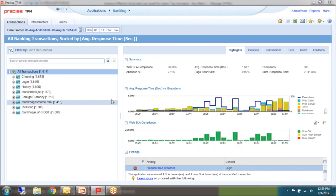We open up Precise, and on the left-hand side, it shows us the transactions in descending order. Over here, it shows us the overtime. So the x-axis is wall clock time, the y-axis is average response time, and it's segmented into application tiers: browser, network, web server, business logic, database, and then web service calls to other systems. There's actually service level agreements that we can set as well.